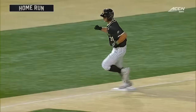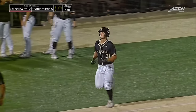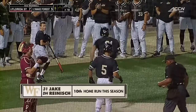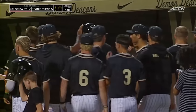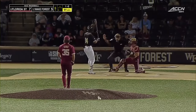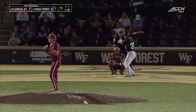A couple of things come to mind real quick. First, Wake Forest has blown a couple of opportunities in other innings for runs. And then the other thing that comes to mind is Jake Reinisch hasn't made a lot of contact this weekend, but when he has, it's gone a long way. That hit him. Another Deacon hit by a pitch.